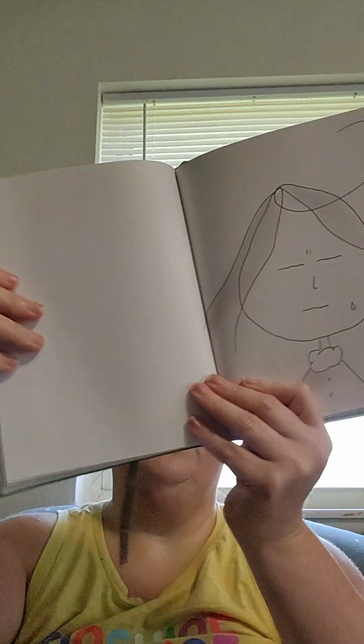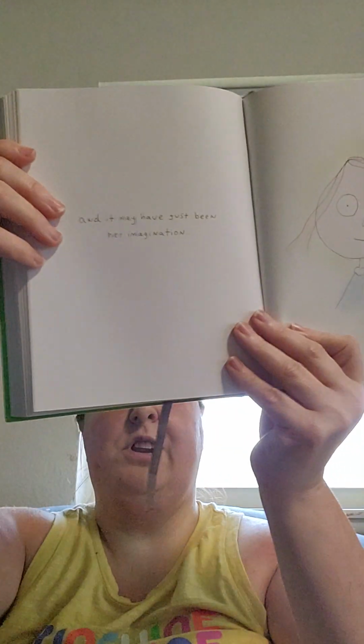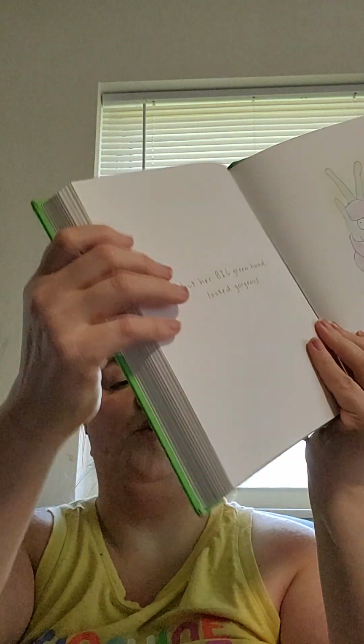So she closed her own tight. Closer, wow. And when she opened them, trees became electric. The leaves began to dance. And it may have just been her imagination, but her big green hand looked gorgeous.